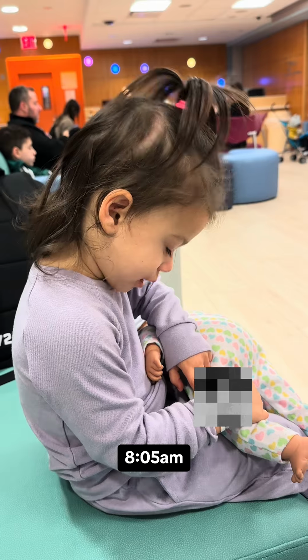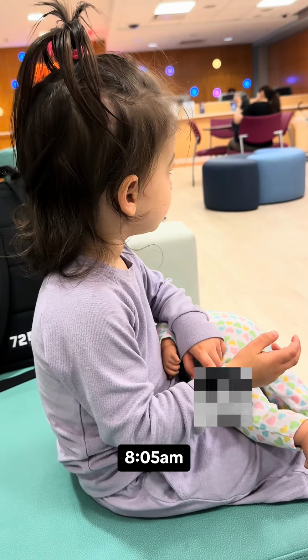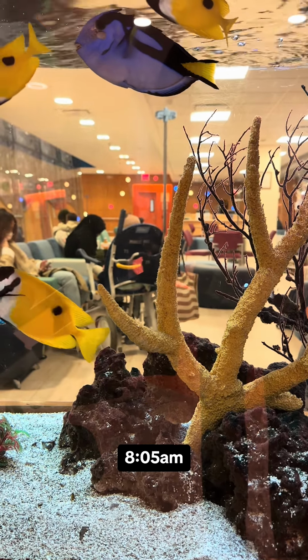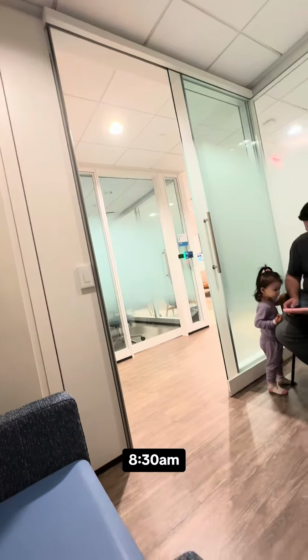So once we get there, we check in on the main pediatric floor because she's starting off the day with her MRI. We take a look at the fish, and then we head on down to the radiology department.